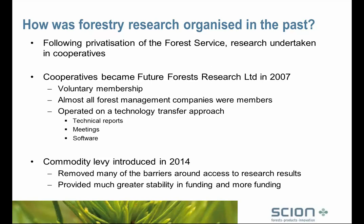After that, when the Forest Service was disbanded, research was undertaken in cooperatives, and we had cooperatives that were based around particular issues or particular species. So the research started to become quite siloed. The cooperatives became part of an entity called Future Forest Research in 2007, and membership of this was voluntary. It didn't mean it was free, so the companies paid dues to become part of Future Forest Research. That was based on an area formula, so the bigger companies paid proportionally larger fees. Almost all the forest management companies in New Zealand were members. We also had a large number of consultants that were members.